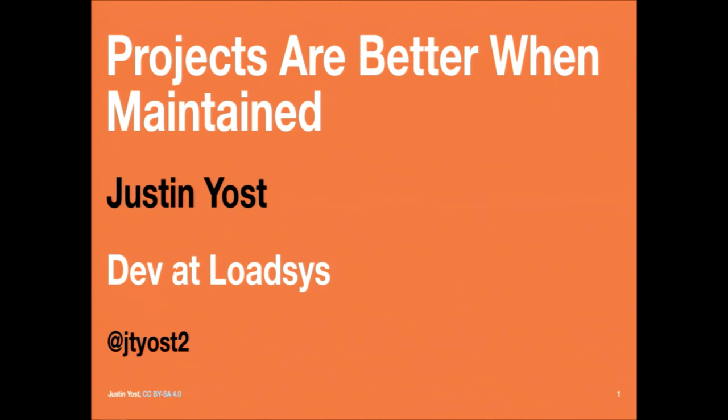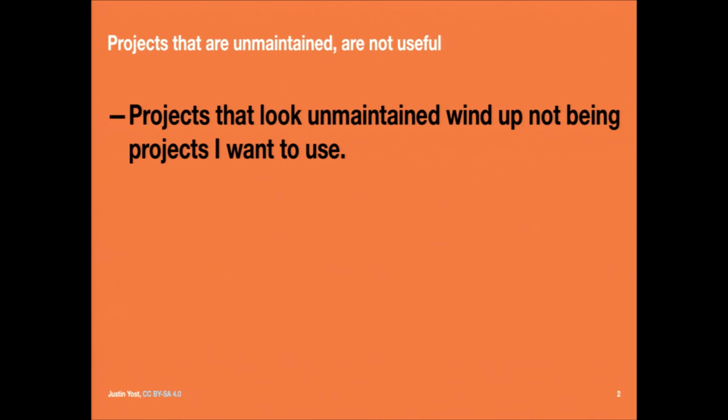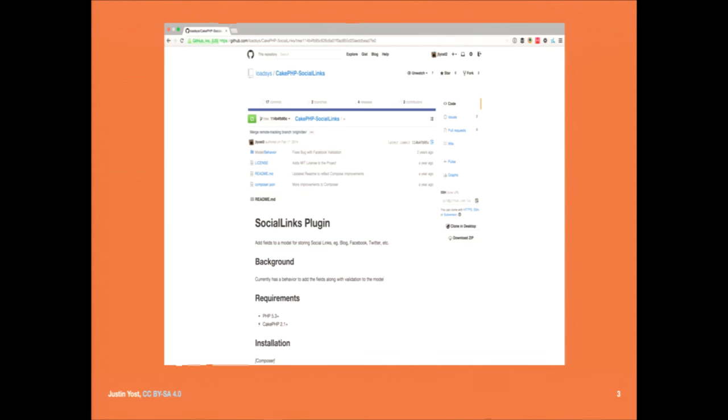I'm going to talk about projects are better when they're maintained. Imagine that. Projects that are unmaintained are not very useful. Projects that look unmaintained wind up not being projects that I want to use. If your project looks like it doesn't have stuff going on in it, I don't want to use it, and probably none of the other developers in here want to use it.